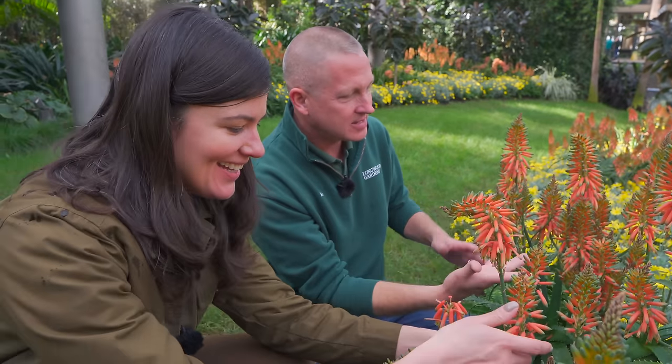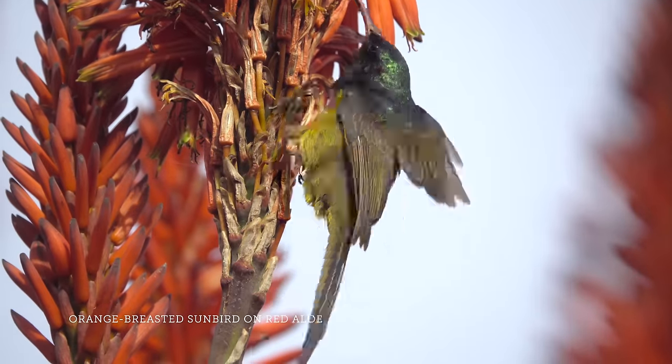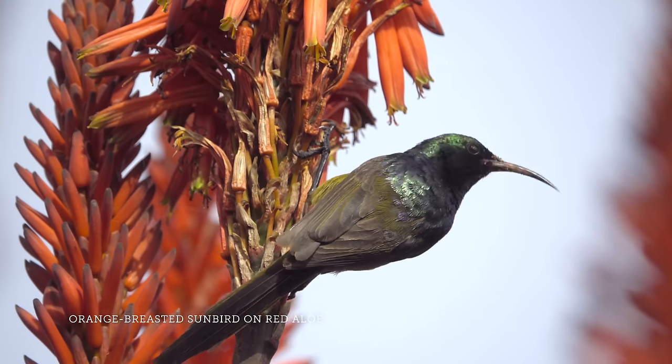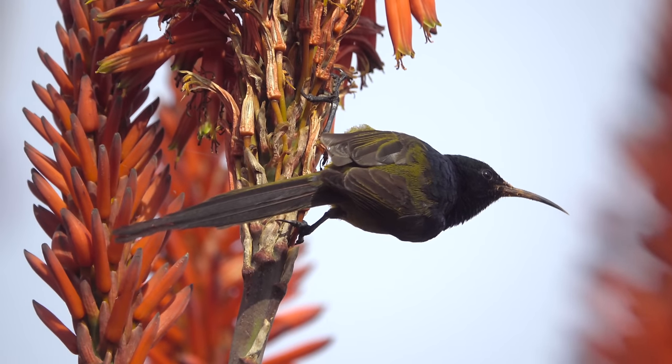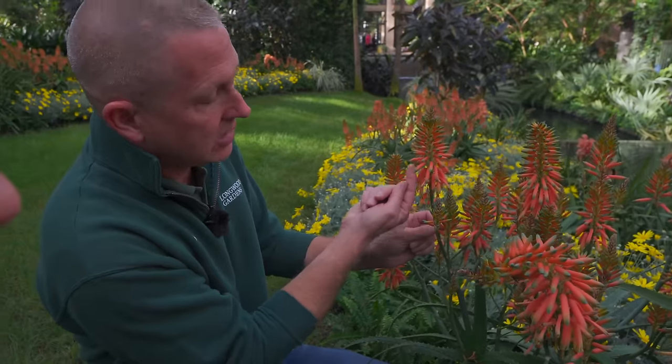But, you know, the sunbirds that pollinate these in South Africa will perch underneath and then put their curved beak up into each of these flowers. So here in North America, we have hummingbirds that hover and then go there. But in South Africa, their birds have to literally perch and then go into every flower. So much fun to watch that.